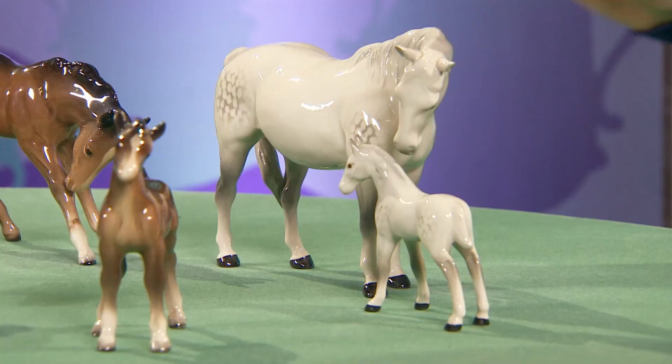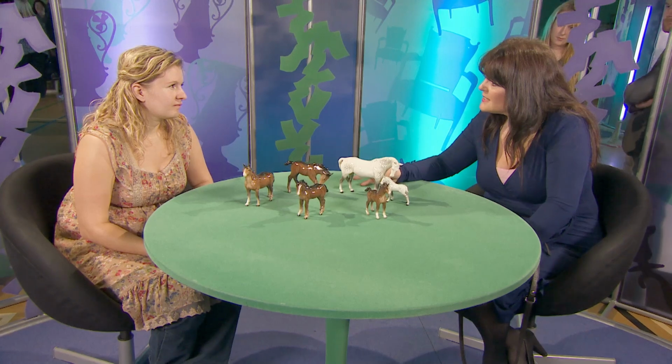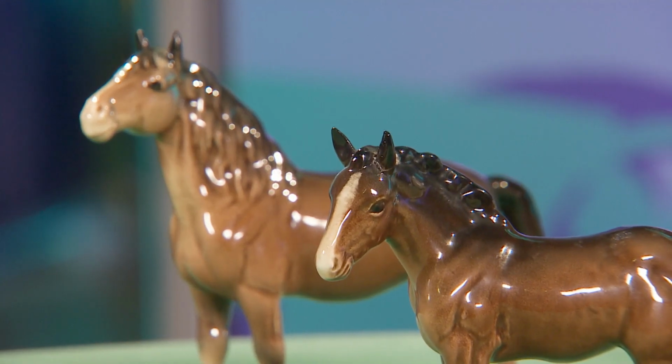Do you like them? I do, especially the white ones. I think they're beautiful. Yeah, the grey. It's lovely with the foal here. So it's something you've inherited? Well, they were my nan's, and she passed away 5 years ago. And since then, they've been in a box in my mum's house. So we thought now's the time to do something about it, because they're not nice in a box.